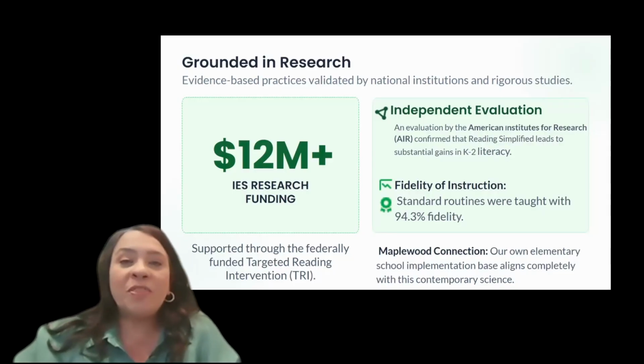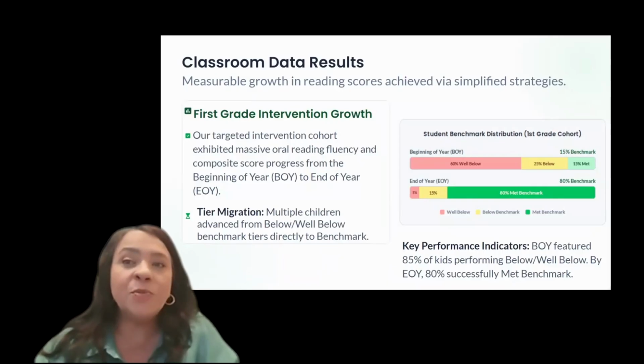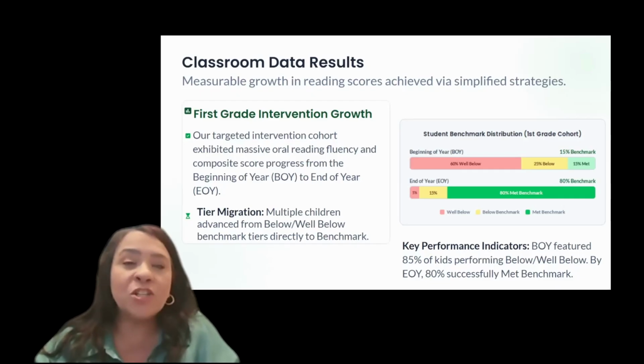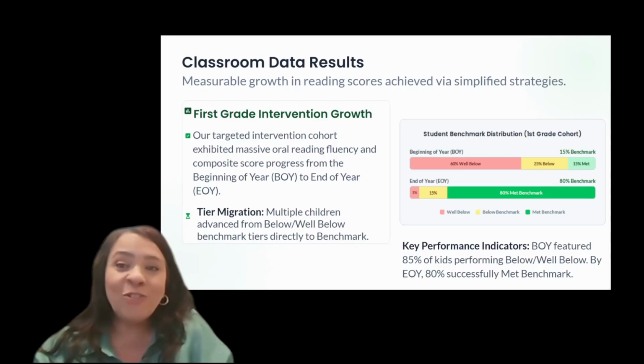Let's look at what this looks like in practice. This data reflects what happened when I implemented these routines consistently. I didn't improve my outcomes by adding more programs. What I did was improve them by simplifying my instruction and increasing the precision. Students that received Reading Simplified in my targeted intervention group showed really measurable literacy growth.